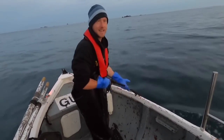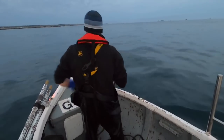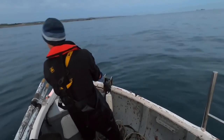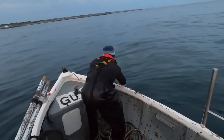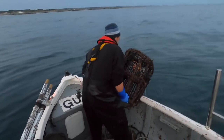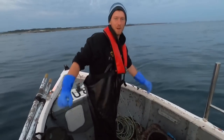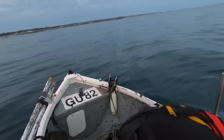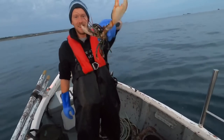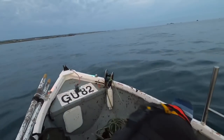Come on, turn my head torch off now. This is a new little reef that I found as well, so hopefully we can get some lobsters. Oh, we got a lobster. Oh, we got a nice one. Beauty. The new spot brought the bite. The new spot brought the lobsters, baby. A lovely male lobster. Look at that one. What a beauty. Lovely male. Nice keeper, that.